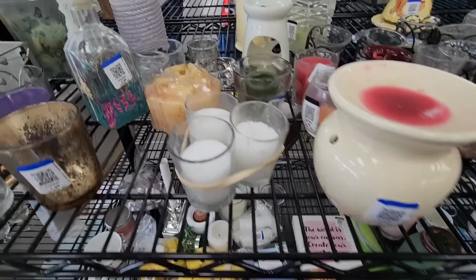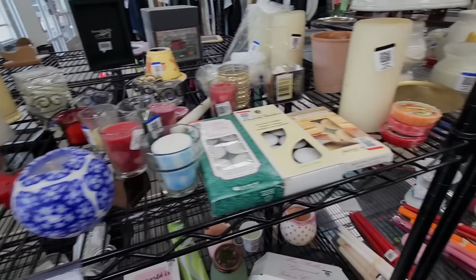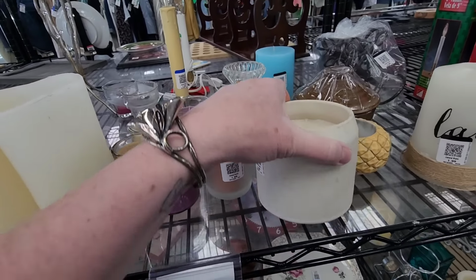See if there's any glassy babies snuck in here. I don't know if they would know what a glassy baby is. They are always marked on the bottom.